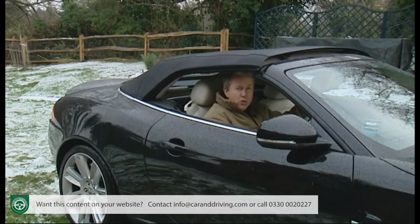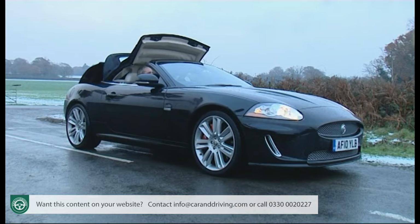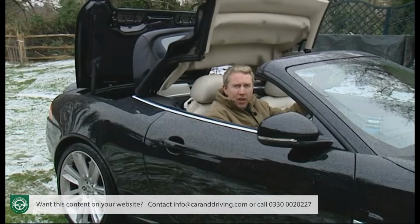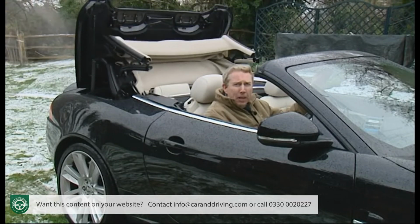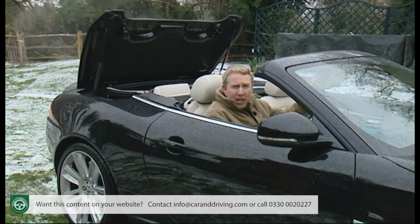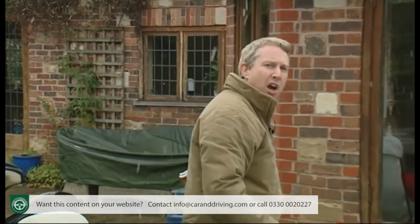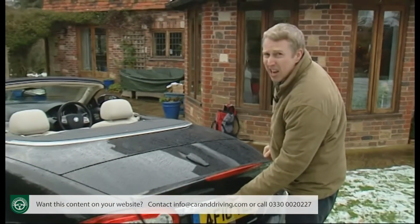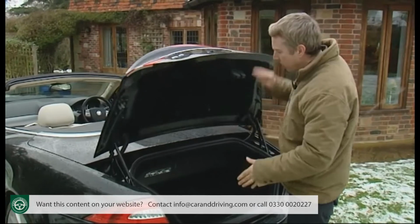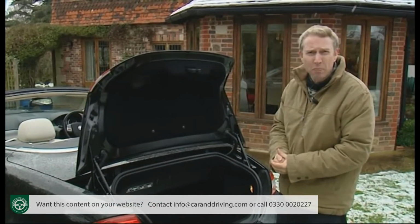An XKR is already nearly 100 kilograms heavier than a standard XK model, and this convertible version is 247 kilograms heftier still. What it doesn't need are a load of metal panels and electric motors weighing it down still further. The fabric top facilitates prettier styling and a bigger boot. With 313 litres on offer, this convertible version isn't far behind the 330 litres you get in the coupe.